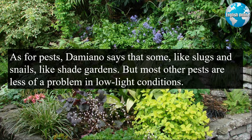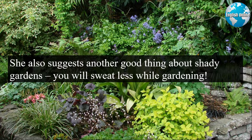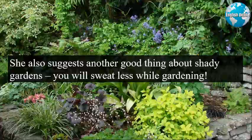As for pests, Damiano says that some, like slugs and snails, like shade gardens. But most other pests are less of a problem in low light conditions. She also suggests another good thing about shady gardens. You will sweat less while gardening.